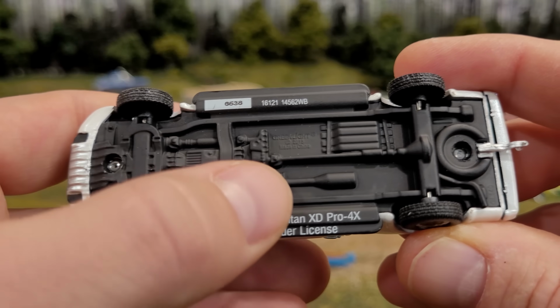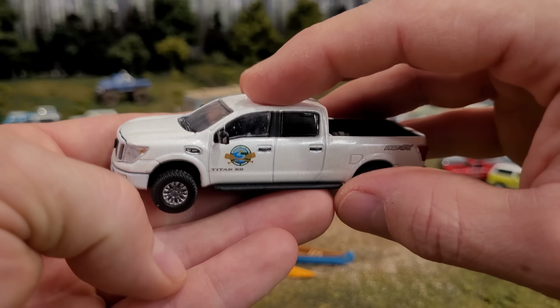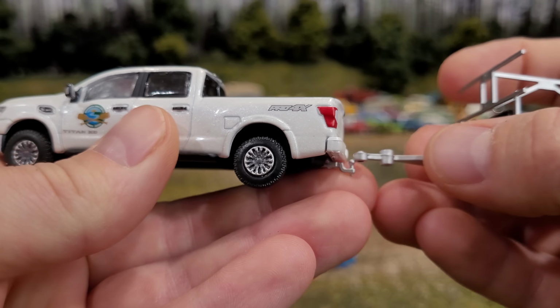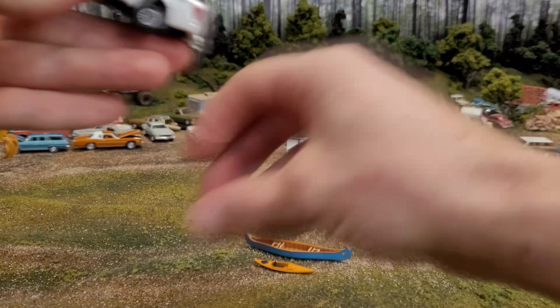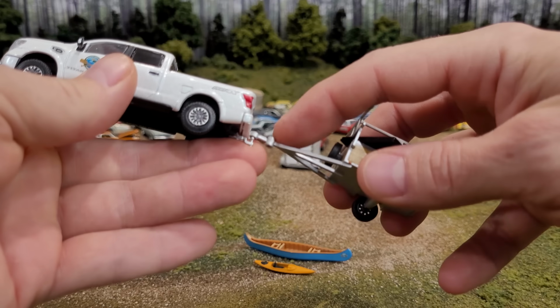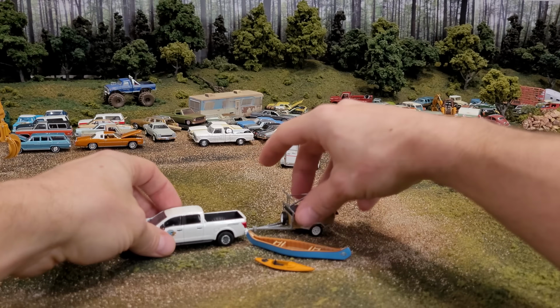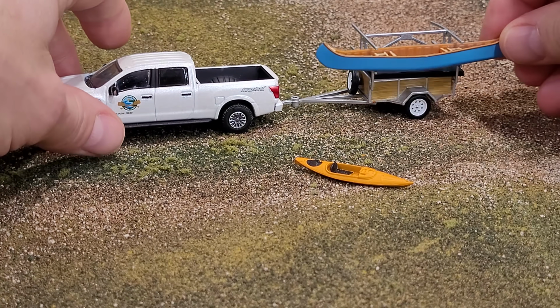It's got some amazing details. I wish they were all that detailed. I mean, they are detailed, but this one is detailed to the extreme. So I'm quite happy about that. There's the hitch. Oh. Yeah, it's got a bit of a click. I was going to say that's probably a strong hitch, but it's strong enough I didn't break it by doing that silly maneuver. We're going to focus in on the trailer loading operation.